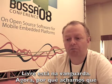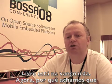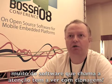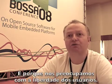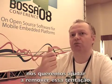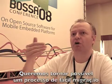Now, why do we find that a lot of software that gets attention is about cloning software? Well, it's because we care about user freedom. So if there's a piece of code out there that tempts you into using proprietary software, we want to help remove that temptation. We want to keep that process of allowing people to make the easy move to free software possible.